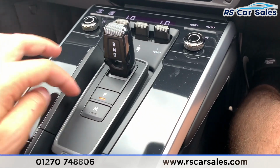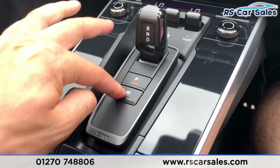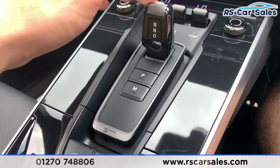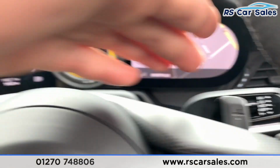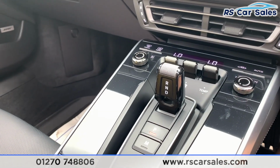You have your different drive modes, where you have your park. You can put the car into manual when it's in drive, so pop it into drive and press that. It'll then go into manual mode, so then you're using your paddle shift. But I'll put that back into park.